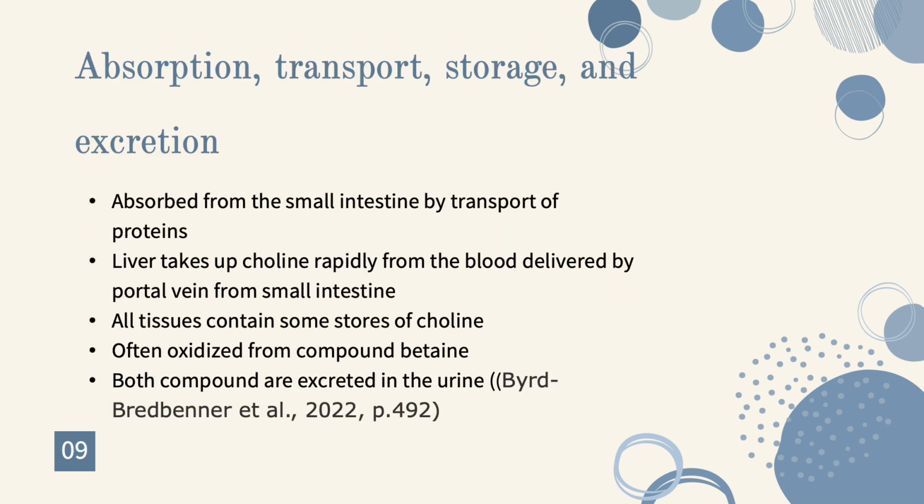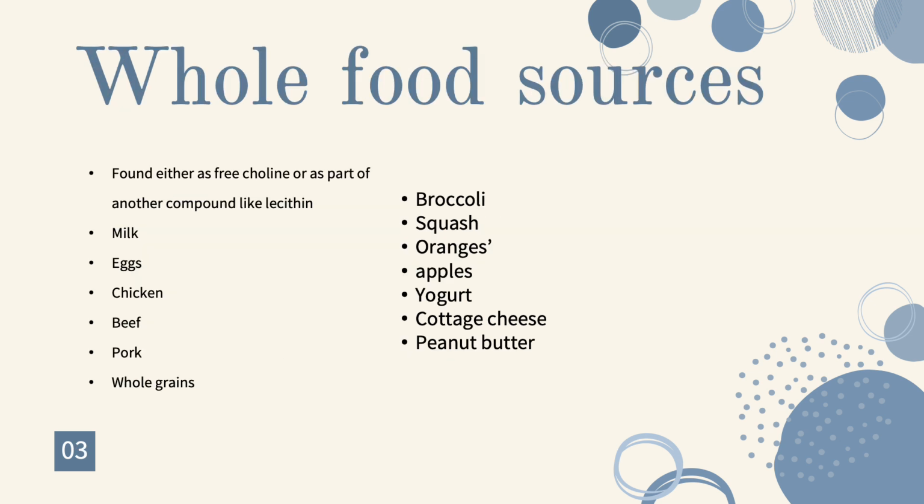So it's absorbed from the small intestine by transport proteins. The liver takes up choline rapidly from the blood, delivered by the portal vein from the small intestine. All tissues contain some sort of choline. It's often oxidized to the compound betaine. Both compounds are excreted in the urine. So it's found either as free choline or as part of another compound like lecithin.